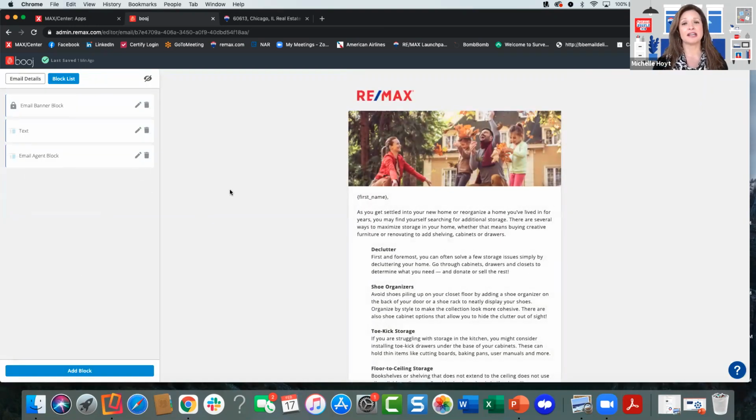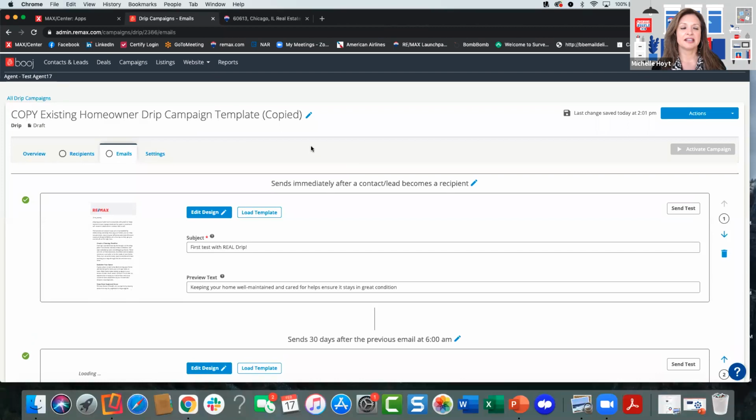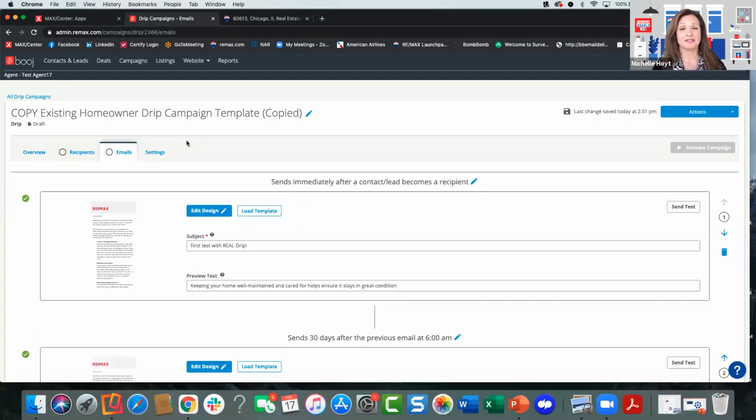What I highly recommend is that you put yourself in your own database. I'm just going to hit save and continue. You'll notice the signature of yourself will be on those. And when you get ready to activate a campaign, first of all, it's not going to send unless you have a recipient. So let's go to recipients.